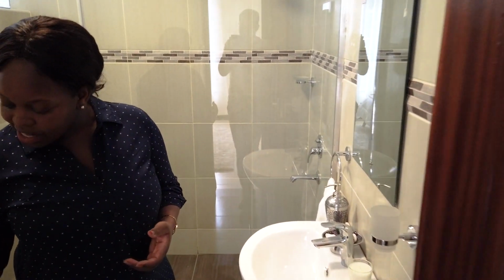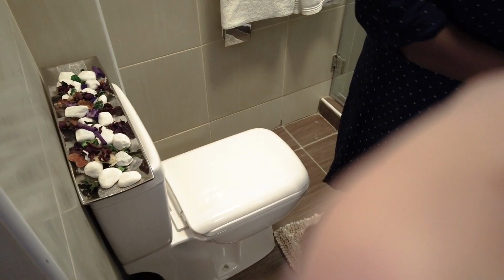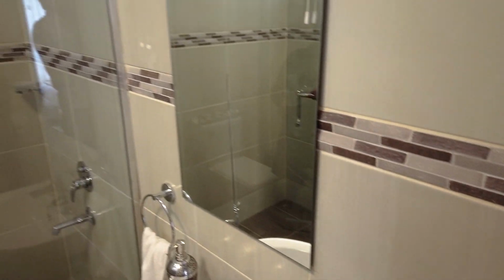Thanks to this nice potpourri here that just gives the room a very nice fresh scent and airy feel, and really when you look at this master bath, it's amazing. Look at the size of this master bath.